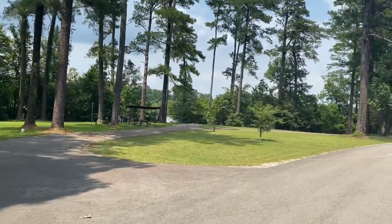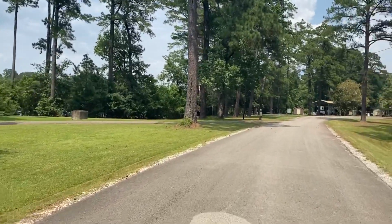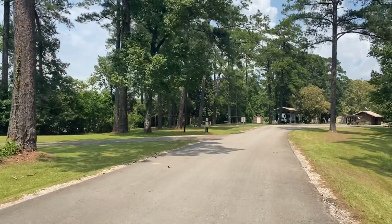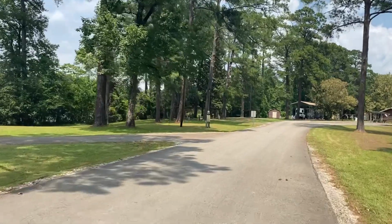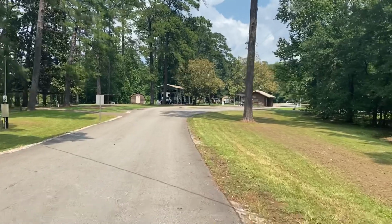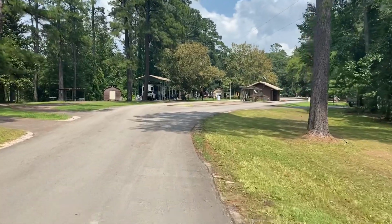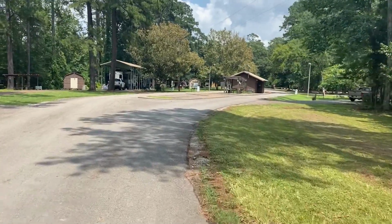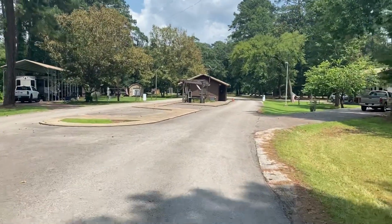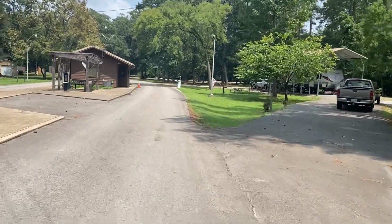Sites 12 and 11, along with a few more sites up here. Sites 10 and 9 before we pass through the gatehouse. 2 park hosts stationed here at the gatehouse of the campground. Something unique about this is where the gatehouse is, but actually, as you'll see shortly here on the video, there are several sites that are outside of the gate, and we're going to see those next.